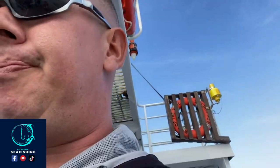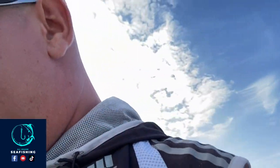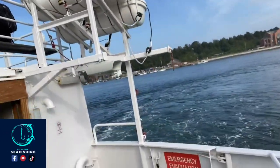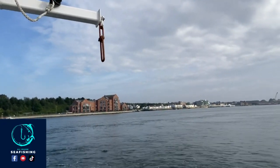So, now on the ferry. Going home. Like I say, ended up a canny day. Just going back down the stairs here. That's where we're headed.